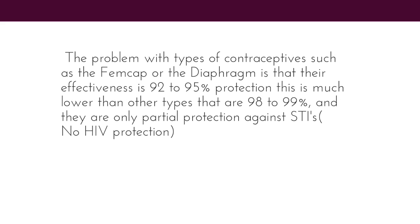The problem with types of contraceptives such as the FemCap or the diaphragm is that their effectiveness is 92 to 95% protection. This is much lower than other types that are 98 to 99%, and they are only partial protection against STIs. No HIV protection.